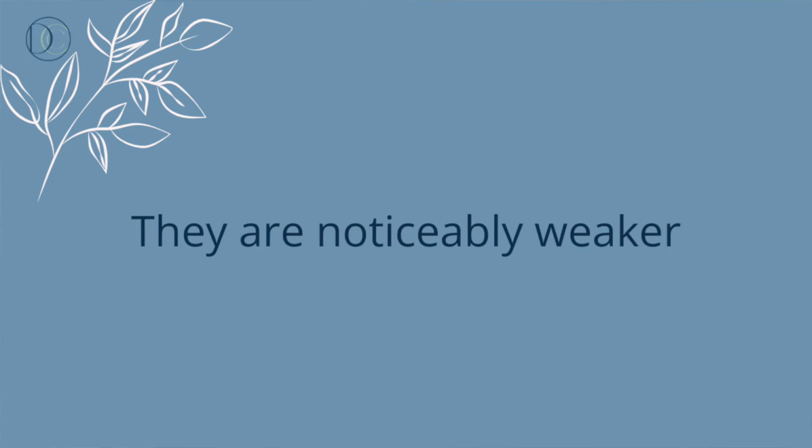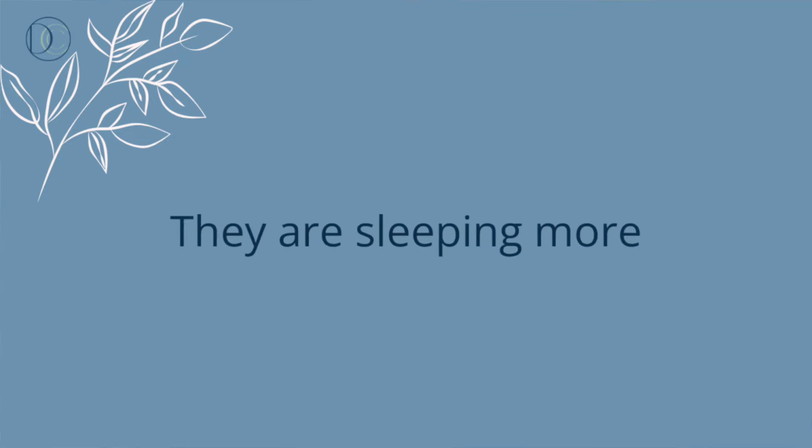That leads us to number 10. You will notice that the person with dementia is noticeably weaker. Number 11, the person with dementia is sleeping more and more. So maybe, for example, you notice that they are taking naps during the day, longer and longer naps, or more frequent naps during the day. Or maybe they're sleeping longer at night, but your person with dementia is sleeping more.